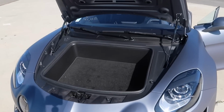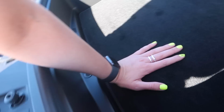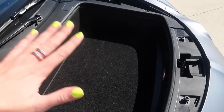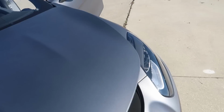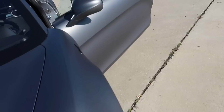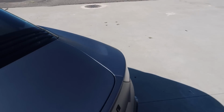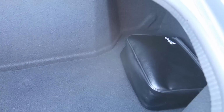Now, this is one of the only things that I would really struggle with, the boot space. That's the depth of it. If you can see that on my arm, that's the worst explanation I've ever done. But it's not great. You could probably fit a little bag, but make sure it's squished down. And then when you come round to the back, again, this is a little tiny hole. This is fairly small in here.